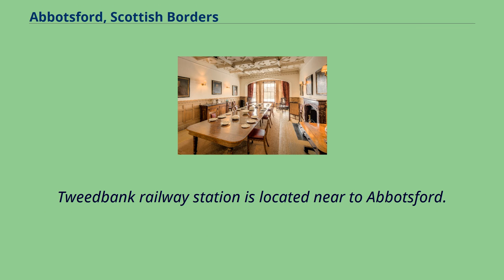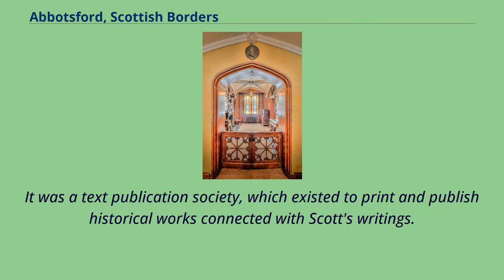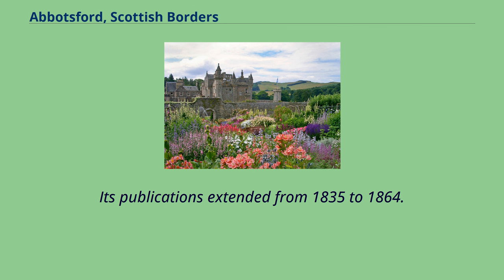Tweedbank railway station is located near to Abbotsford. Visitor Center, Abbotsford. Abbotsford gave its name to the Abbotsford Club, founded by William Barclay Turnbull in 1833 or 1834 in Scott's honour, and a successor to the Bannatyne and Maitland Clubs. It was a text publication society, which existed to print and publish historical works connected with Scott's writings. Its publications extended from 1835 to 1864.